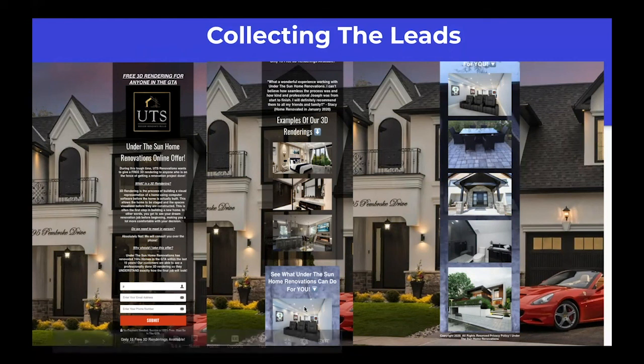Then you go to the second part of the landing page and you have a testimonial. You have examples. People could visualize the type of work you've done. We have more before and after pictures and visuals. Home renovation is very visual-based clientele. So we ensured that we have a lot of pictures showing our clients our capabilities of work.